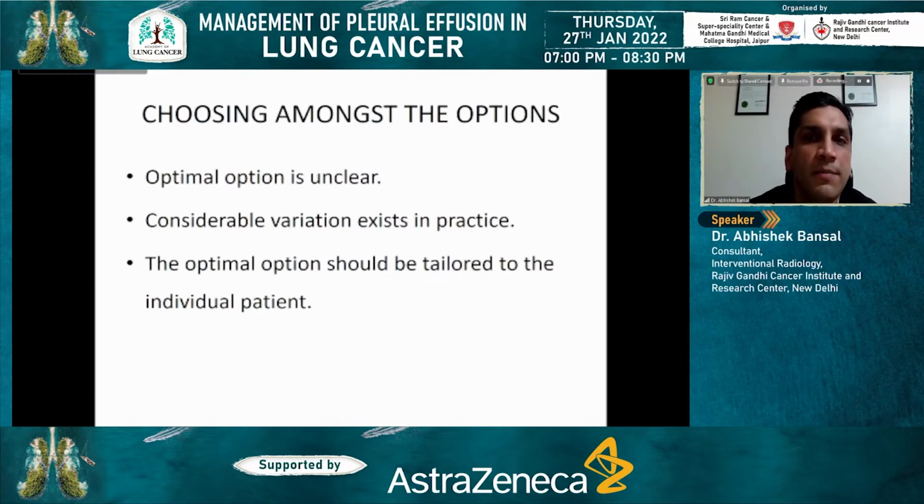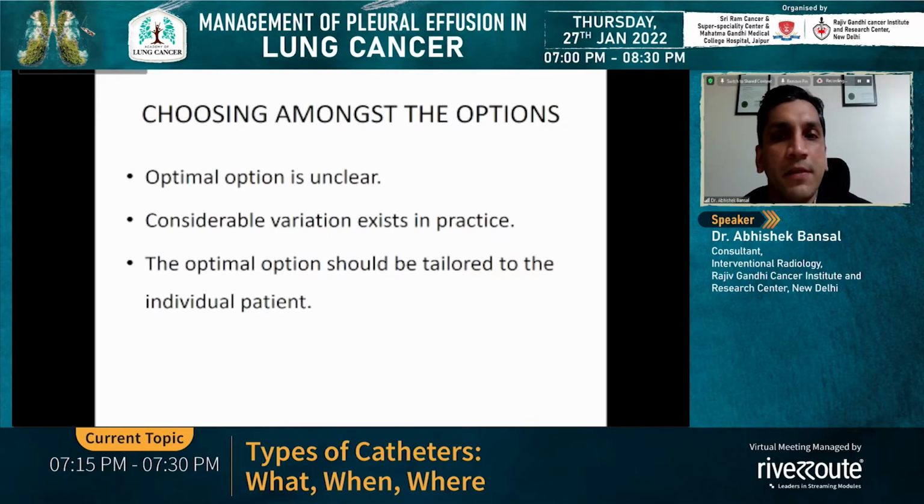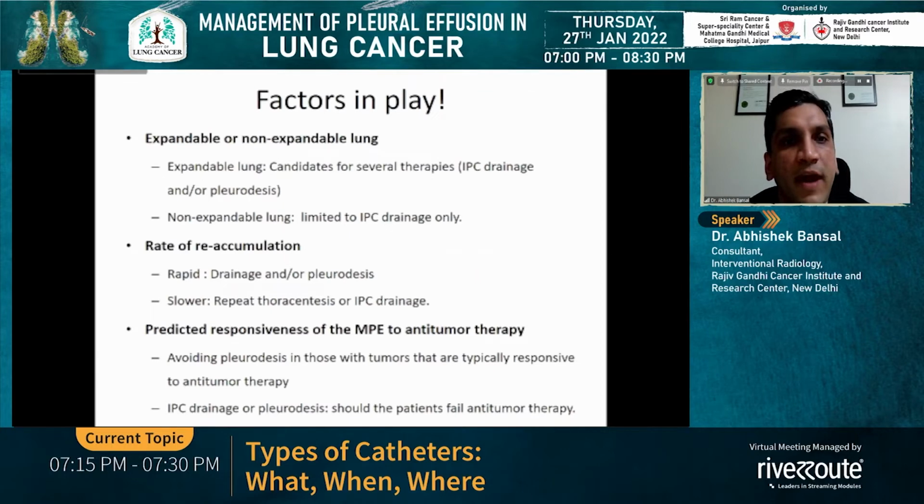So choosing amongst the options, the optimal option is unclear. Considerable variation exists in practice depending upon where you are practicing, and the optimal solution should be tailored to the individual patient. The factors that need to be considered include whether the lung is expandable or non-expandable. If a lung is expandable, the patient can undergo several therapies. However, if it is a non-expandable lung, then it is limited to IPC drainage only. If it is a rapid reaccumulation, you need to go for a definitive drainage, either a pleurodesis or a catheter.